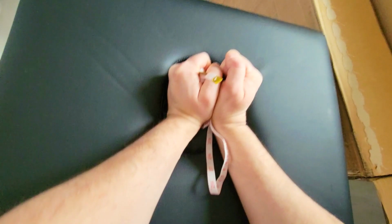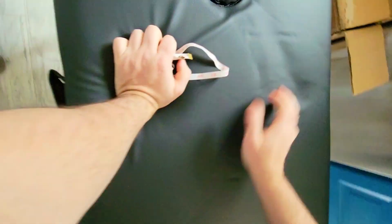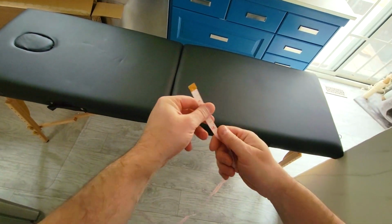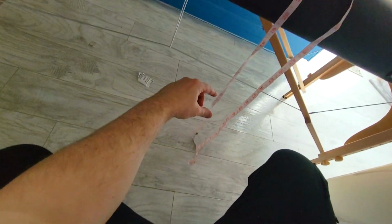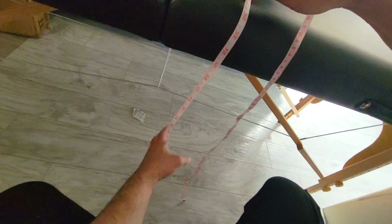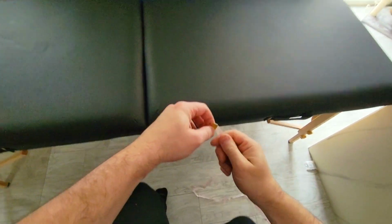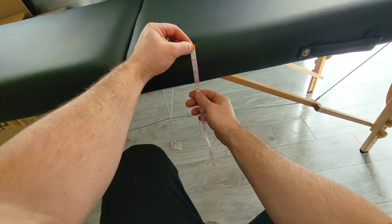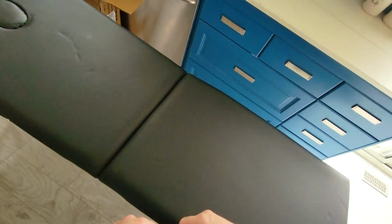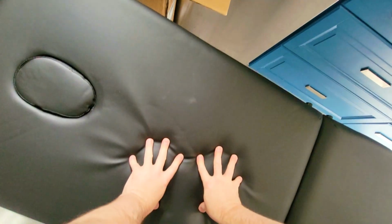I'm gonna just sit on this myself. Okay. I'm just gonna bang this. Okay, so it seems pretty rigid. Let's sit. Let's see how high we are up from the floor. We are 27 inches off the floor. The padding is three inches. There's no way to unzip it because it's upholstered underneath and stapled. But this type of material is very easy to clean.